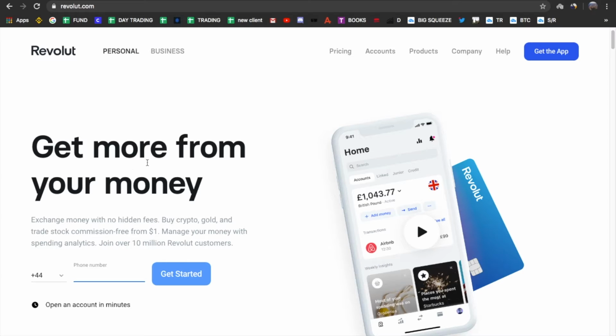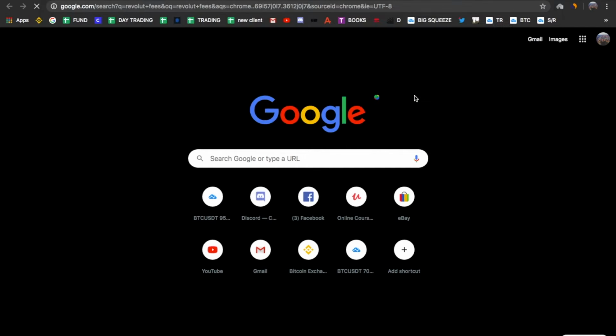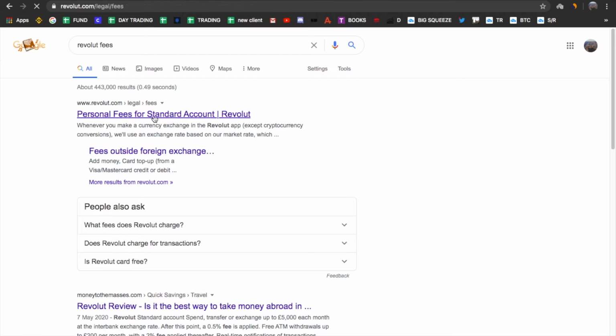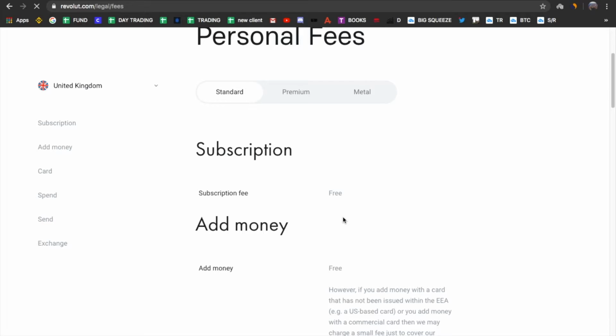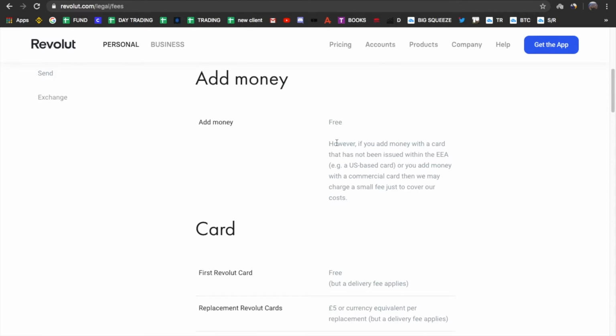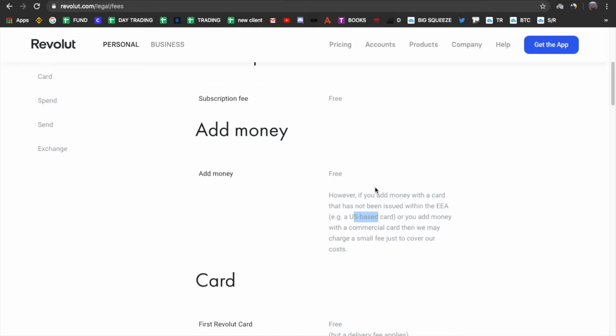And then how you will put the money in the Revolut, you can top up your Revolut bank account with a debit card, right? And it's free, I think, unless you are in the US or something like that. So let's see, add money free. If you have a US based card, for example, there will be a small fee just to cover the cost. But this is how you are going to add money to your Revolut account.